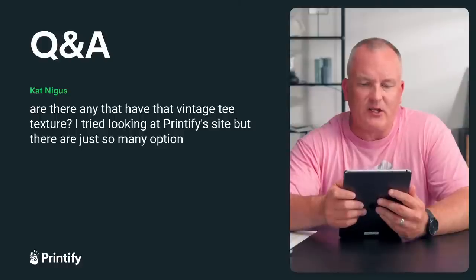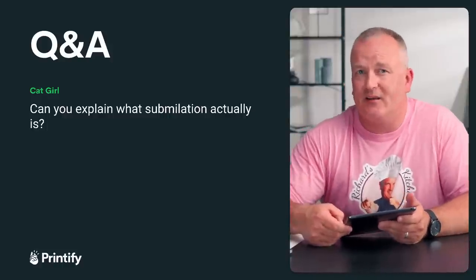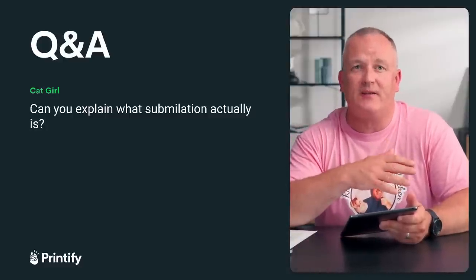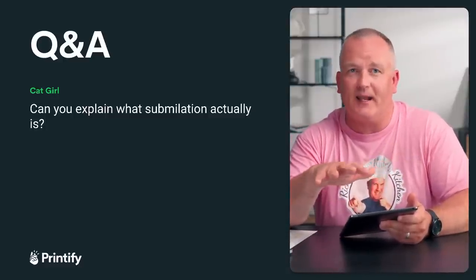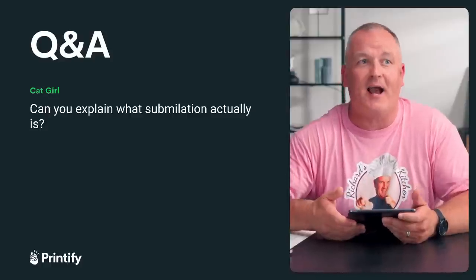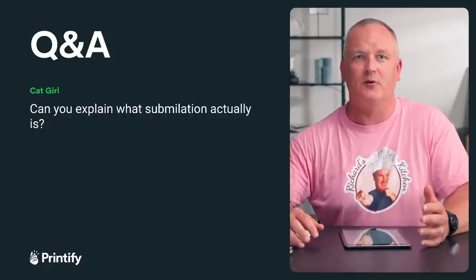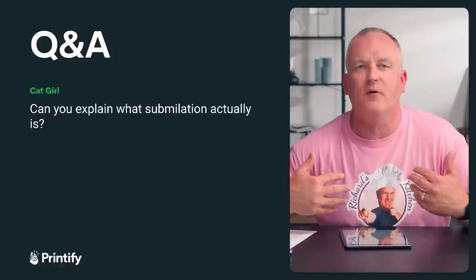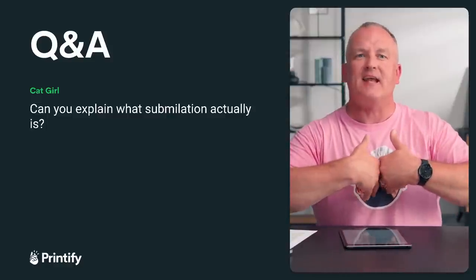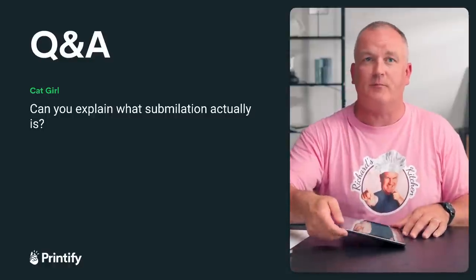Cat Girl asks, can you explain what sublimation actually is? Well, sure. Sublimation printing is kind of magic. The ink is printed on a special film, and then it is converted to a gas, and then it is applied to the shirt. How that process actually works, I just describe as magic because it sounds pretty wild to me. But it's transformed into a gas and applied to the shirt, and that's how you're able to use those all-over print shirts as a canvas for your artwork. So it's definitely something you should check out.